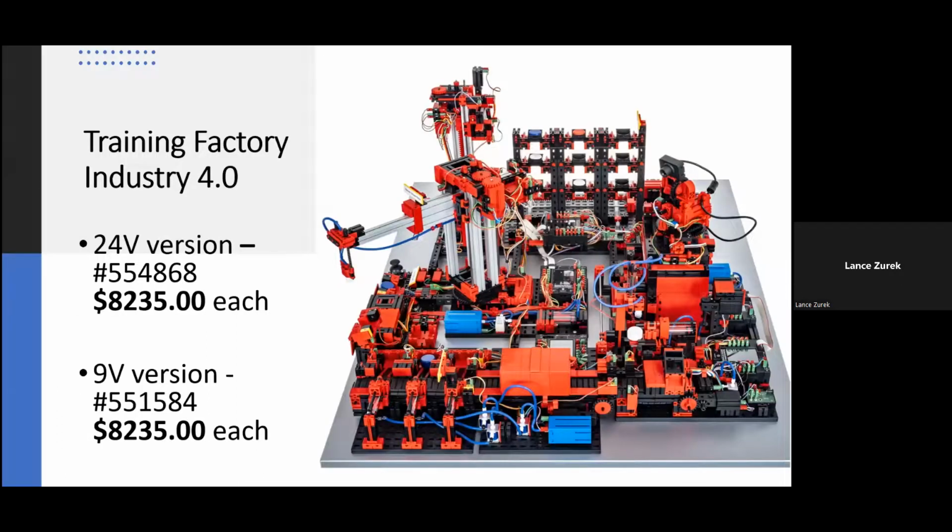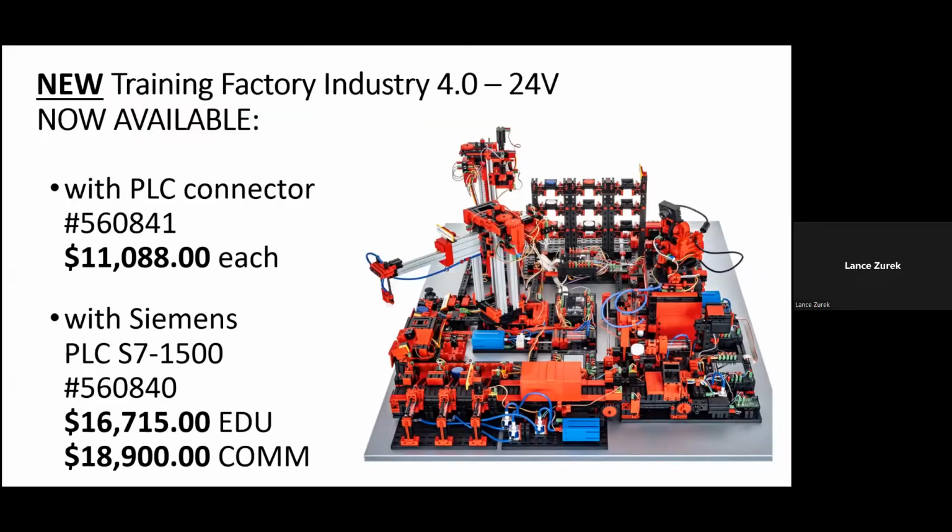The Training Factory Industry 4.0, either the 24-volt version, this again comes with the sample program, which is a big add-on, and the 9-volt version, which of course comes pre-wired to the TXT controllers. In either case, you are looking at $8,235. Keep in mind with the 24-volt version, you still need to provide the wiring to and the PLC itself. But that said, there are 2 new Training Factory Industry 4.0 models in the 24-volt variation that are now available.